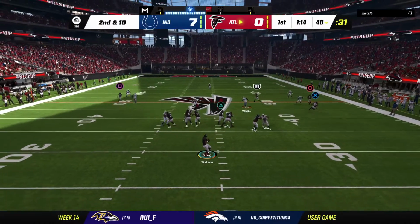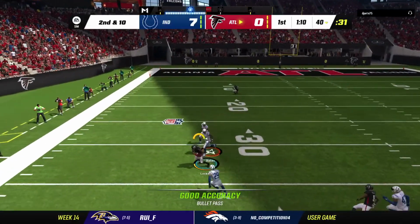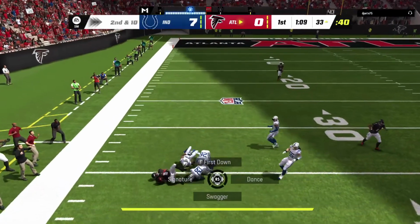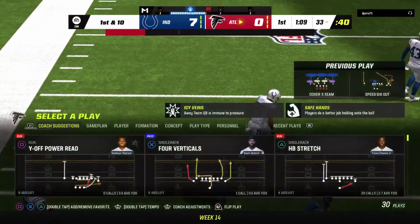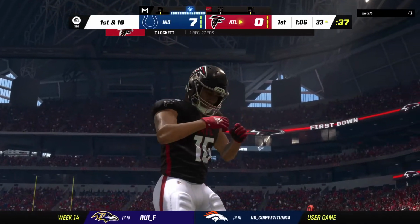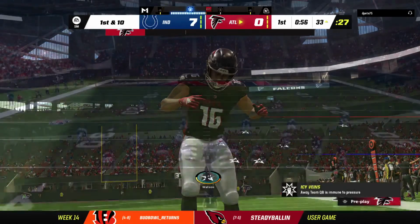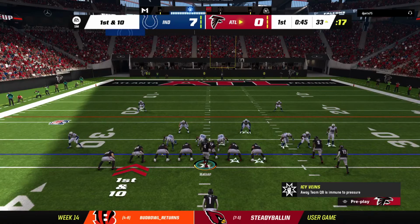To throw once more on 2nd and 10. Watson buying time to his left. And that's caught inside the 35. And they'll get him to the ground, and he has another first down at the Colts 33. A very solid gain of 27. Now from Colts territory, here's a 1st and 10 down at the 33.